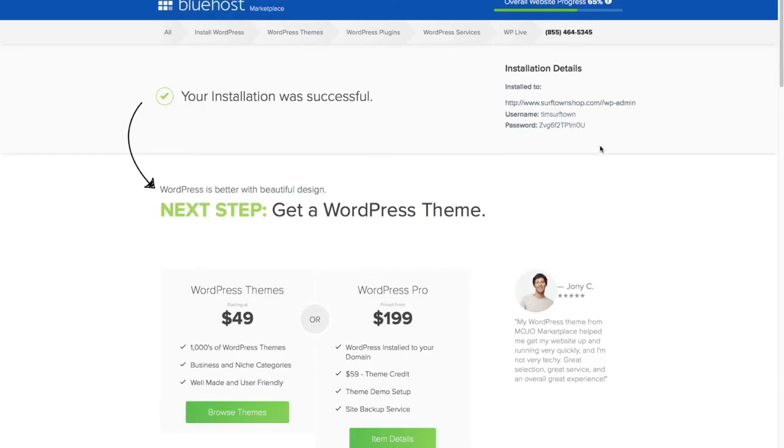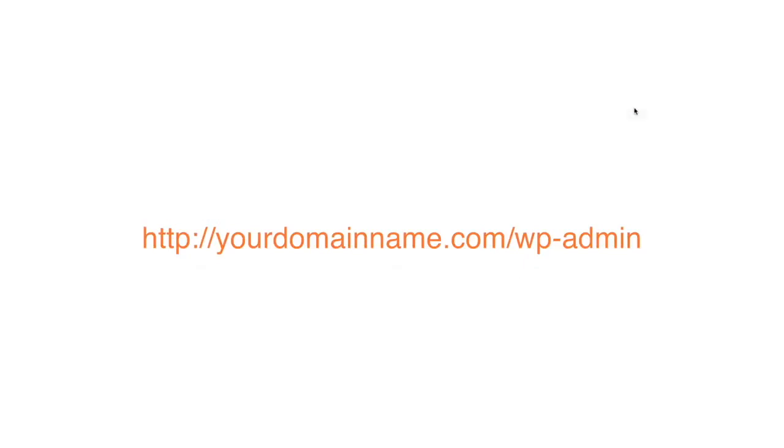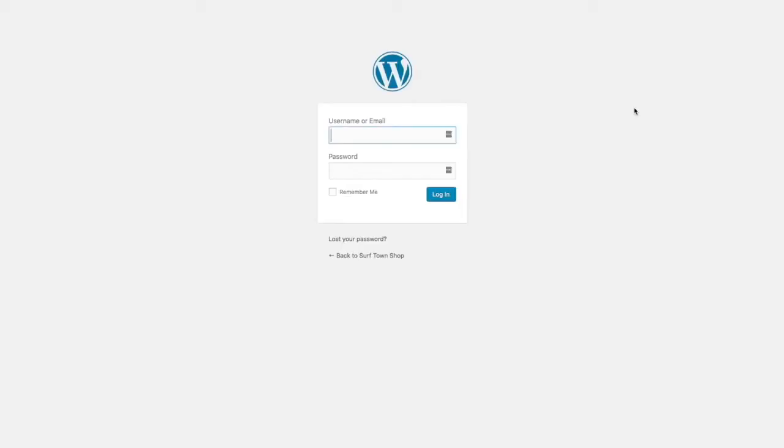So let's go ahead and go to the back end of our WordPress website. So let's click on this. As I said before, you're going to want to remember this. Actually, you don't need 2 slashes, you just need 1 slash. So it's going to be your domain name / wp-admin, and that's how you're going to log into the back end of your site. And we're going to use that email address and password that we set up. Click login.